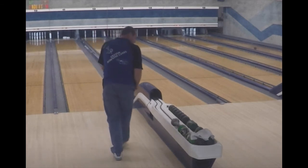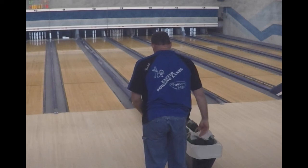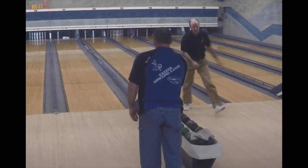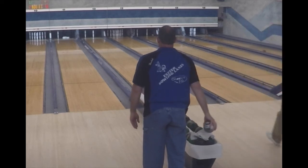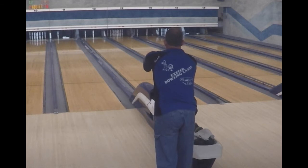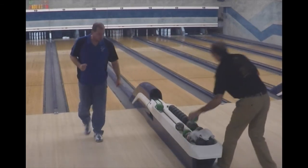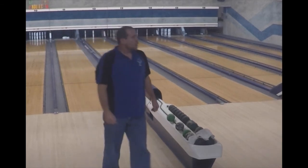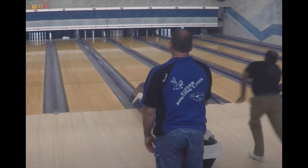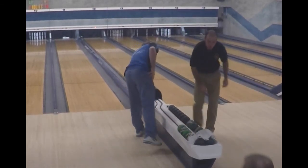There's a 9 drop by John Winchell, 4 pin, and this is obviously imperative that he convert this 4 pin before having to throw a double box. And he is all over that. So that's part of the battle there. He needs a good fill and another mark. Brian Feist with a 10. He has 99.